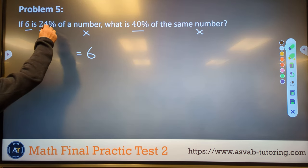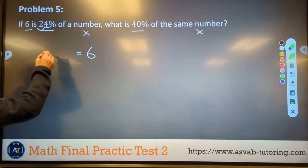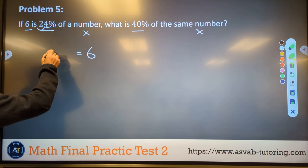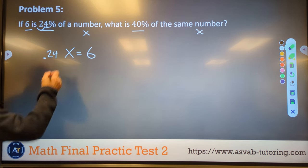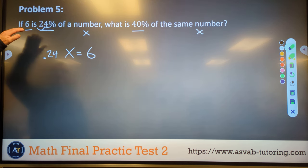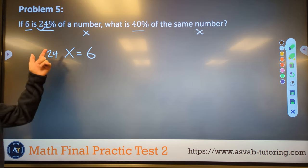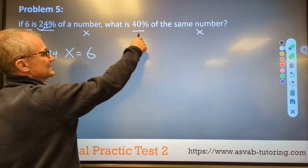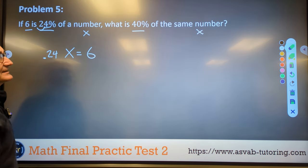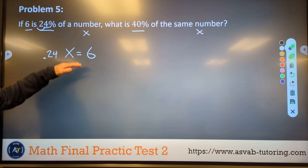First thing I'm going to do is take this percent, convert it into a decimal. I'll go over 1, 2. So I'm saying 24% is 0.24 of a number. I don't know what that number is, so I'm going to call it X, is 6. So if 6 is 24% of a number, here's my first equation. That's how I'm going to get X. Then once I have that X, I'm going to find 40% of that X to find my solution. So I've got 0.24 times X equals 6.